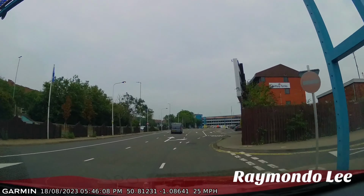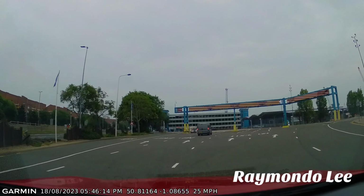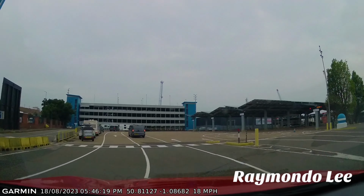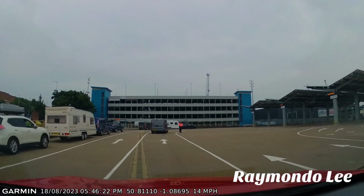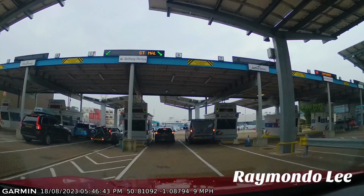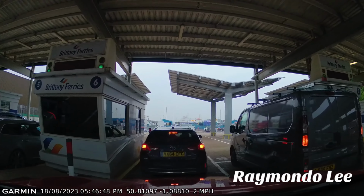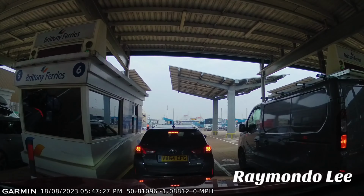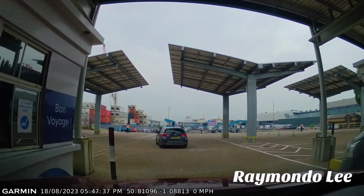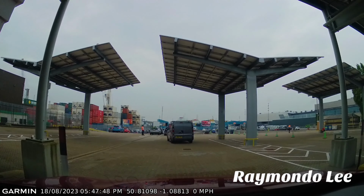Right, then your destination will be on the left. So as we enter the port itself, you'll have a guy who will guide you into the correct area, and you'll come up to the Brittany Ferries kiosk box where they will sort your passports out and check your tickets and give you the information you need, the sign you need to put in your window and your room key if you've got a room.